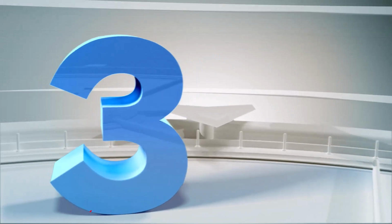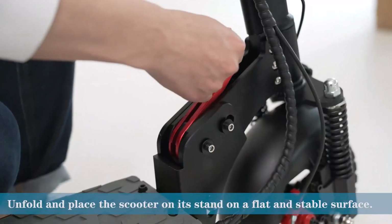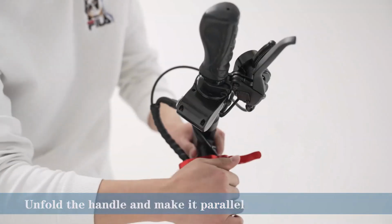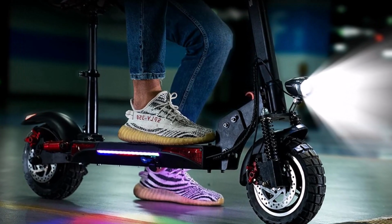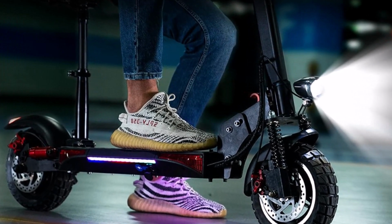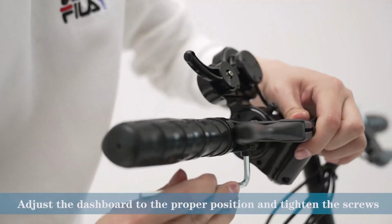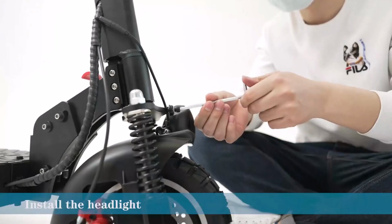Number 3. Evercross Electric Scooter. Made with sturdy aluminum and rubber wheels, this lightweight electric scooter for adults makes sure that your traveling experiences get a lot more fun. The minimalist design and easy operation make it a convenient option for the everyday commute. The 800-watt super powerful electric motor can speed up the scooter up to 18 miles per hour maximum speed.